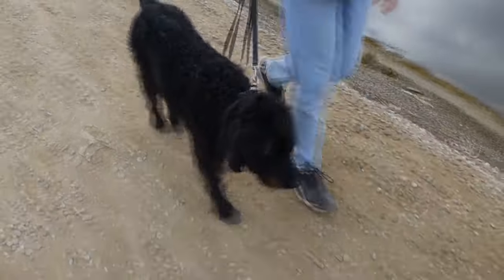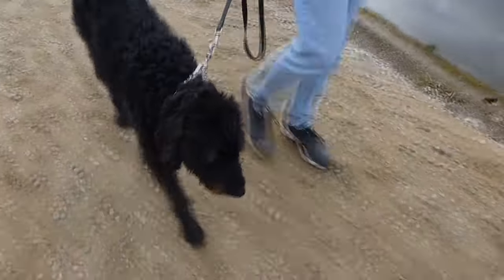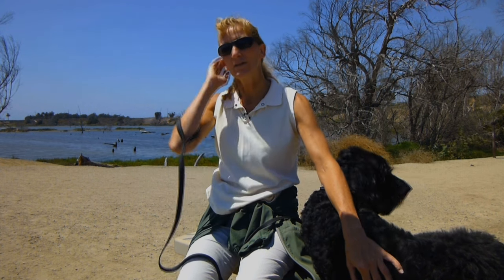I probably come into the wetlands every day. The only time I don't come here is when it rains, because it does get really muddy here and it's difficult to walk. But every evening I come out here and walk my dog. And then on the weekend we probably come out here twice a day to go for a walk. It's a great place to come and take your dog for a walk.